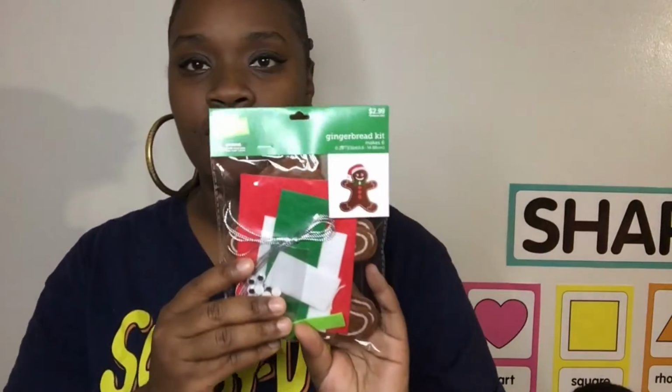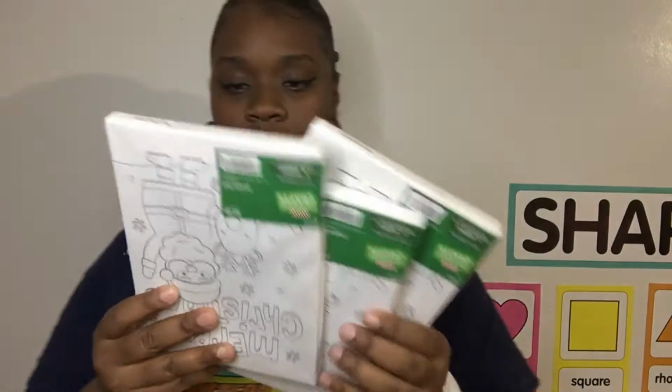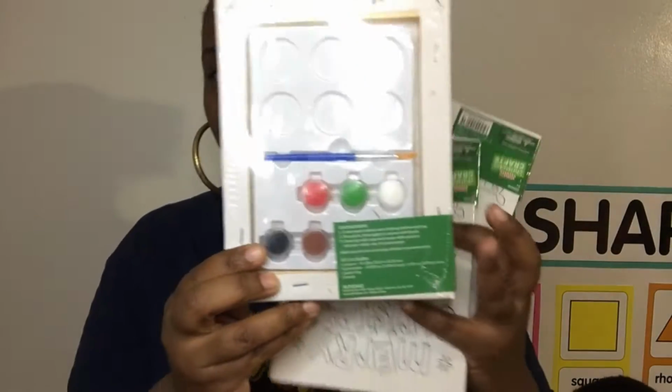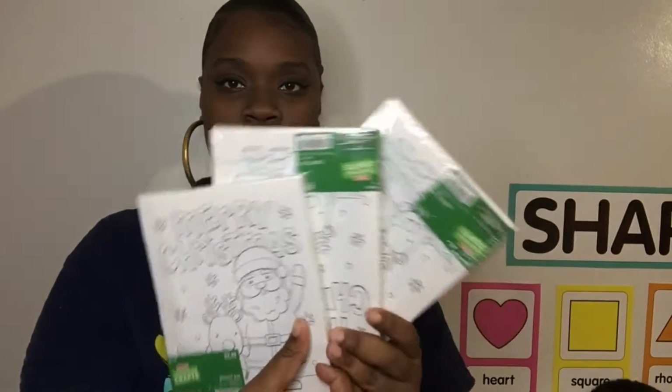I got these for the kids to do. A gingerbread kit. Super cute. And it come with how many? It come with six. It say makes six, so you can make six of those. I also got these little kits. Says Merry Christmas. Got three of those, and they do come with the little paint and a brush and the little stencil things. You put the paint in like that, y'all. So yeah, I got three of those.